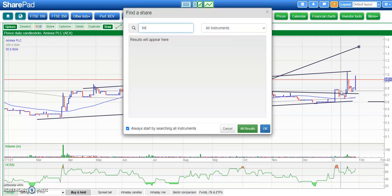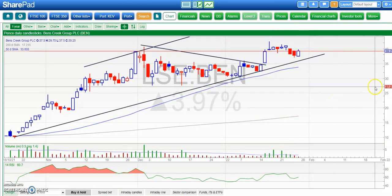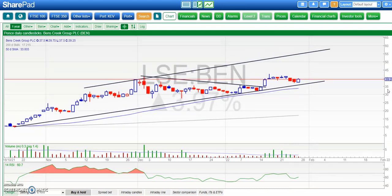On a day when there's not too many situations which are looking ultra hot, it might be worth just reminding ourselves of the Ben's Creek position. Here we've got a rising trend channel from back in November, and the top of the channel now heading towards, say, 60 pence by the end of next month. Obviously, we'd like to see an end-of-day close through the recent peak at 43.